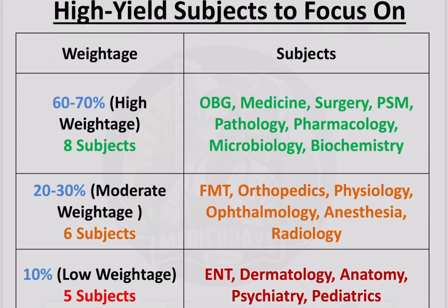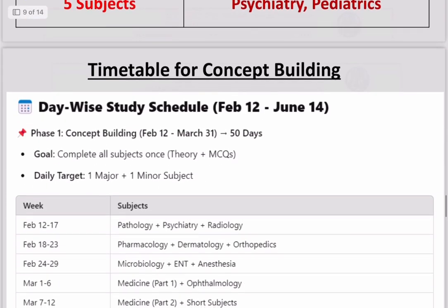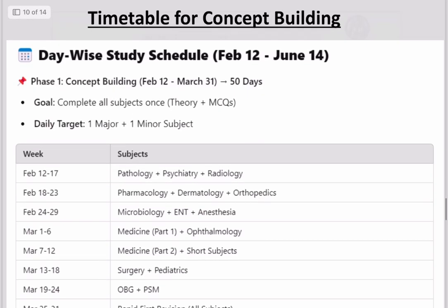The moderate weightage subjects are 6 in number, and they constitute 20 to 30% of the paper. They are FMT, orthopedics, physiology, ophthalmology, anesthesia, and radiology. The low weightage subjects are 5 in number, and they constitute 10% of the paper, and they are ENT, dermatology, anatomy, psychiatry, and pediatrics.